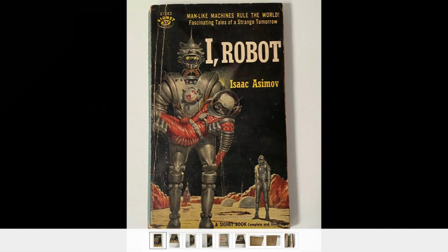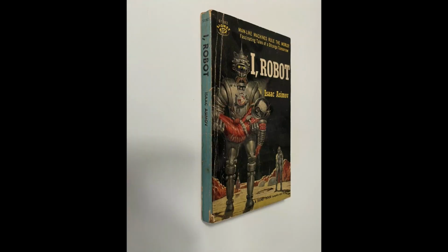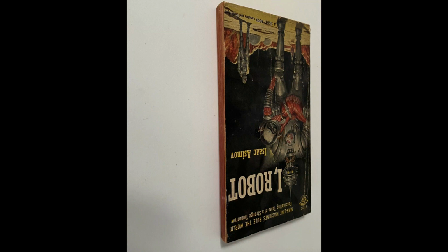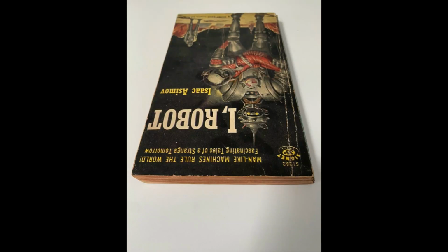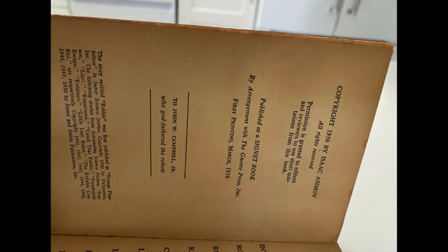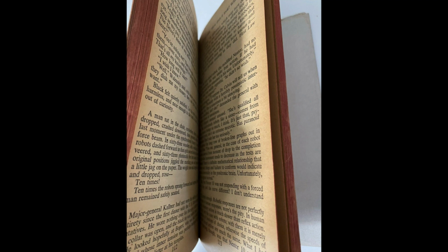This surprised me because this was $175 or best offer, and we saw a much better copy of this, a mint one I think last time, which didn't go for anything like that money, so it just shows. But it is a classic. Asimov's I, Robot, first printing. It's very nice. I'll give him that. That's about as good as my one is, to be honest.